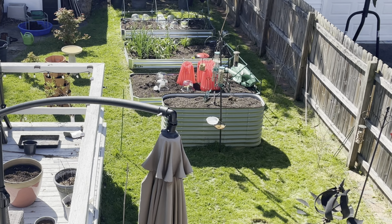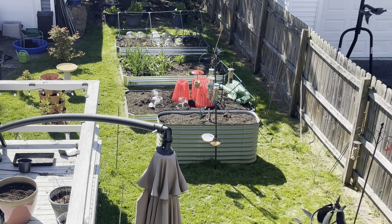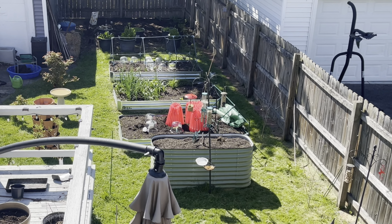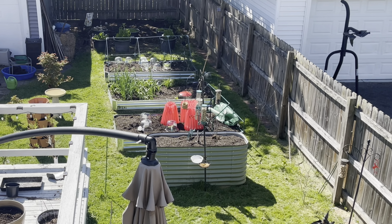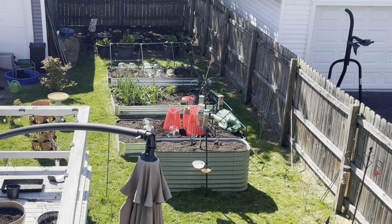So today it's April 25th, and my last frost date here is around mid-May to the third or fourth week of May. And so I'm trying to get some things out a little bit sooner. I do this every year. Sometimes it works, sometimes it doesn't. But this year, I've got a second defense that I didn't have in prior years.